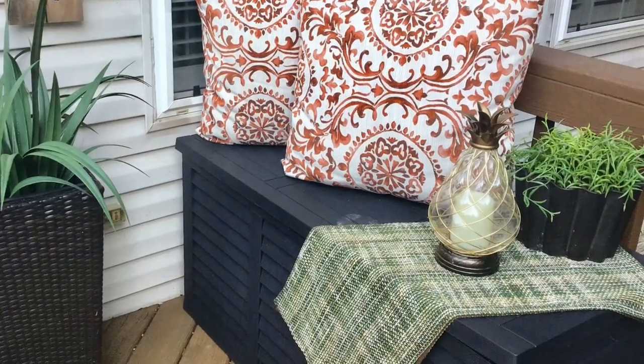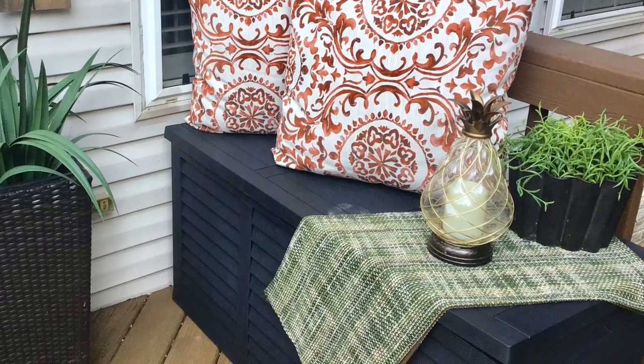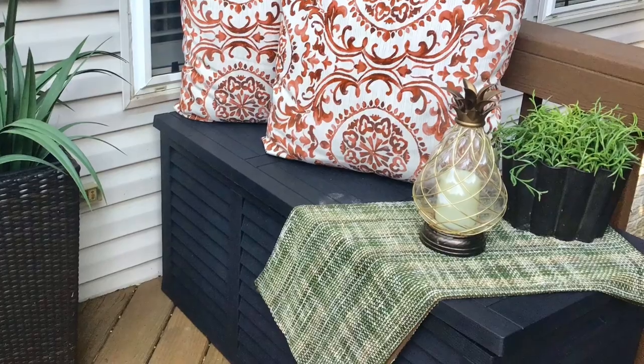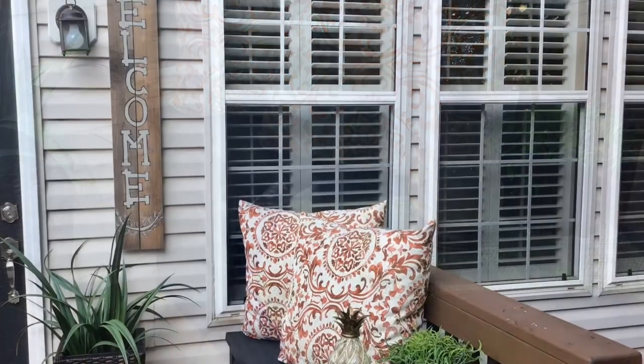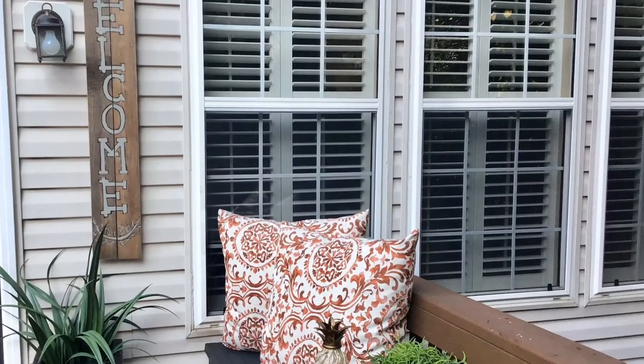I needed something to store my cushions for the winter and when it begins to rain. And I found this at Aldi's. I found it on clearance for $29, and it was so easy to put together, and I love it. And it could also be used as an extra seating area.